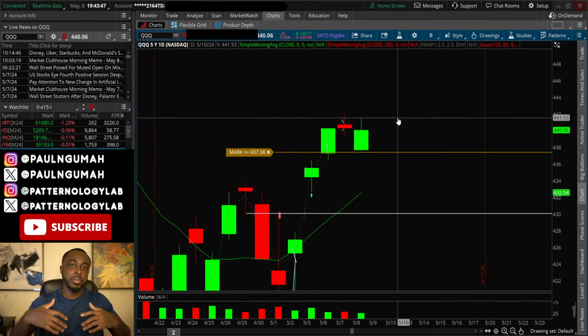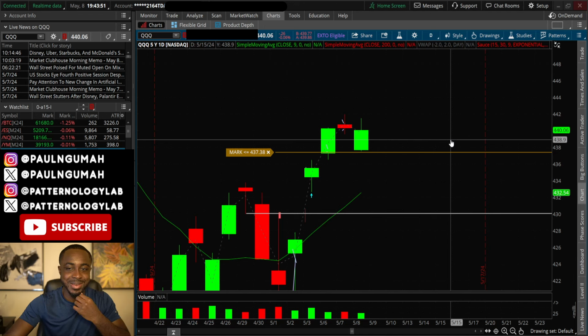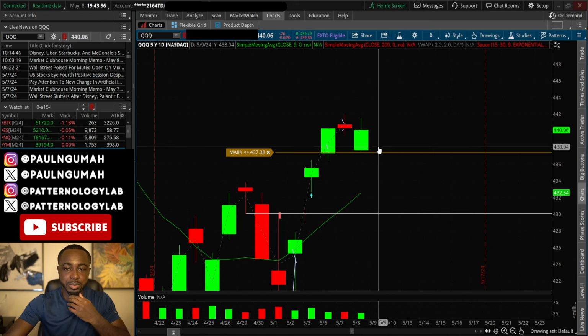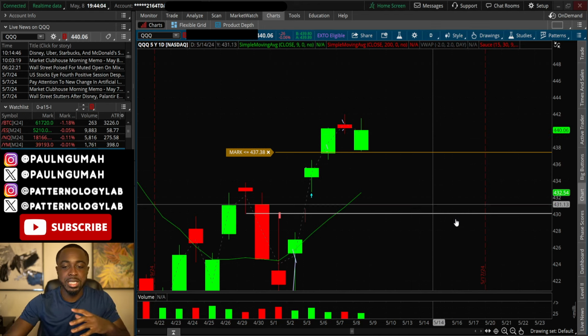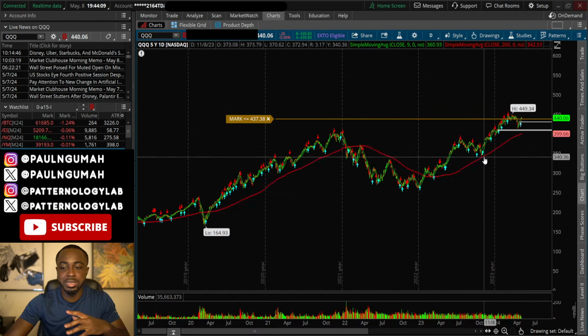Where is it going to open up tomorrow? It's still far away from that 9 SMA. We may see it show some strength at first before we see a pullback in the afternoon. It's looking kind of lumpy at the moment. And if you look at the bottom, the volume is still diminishing.